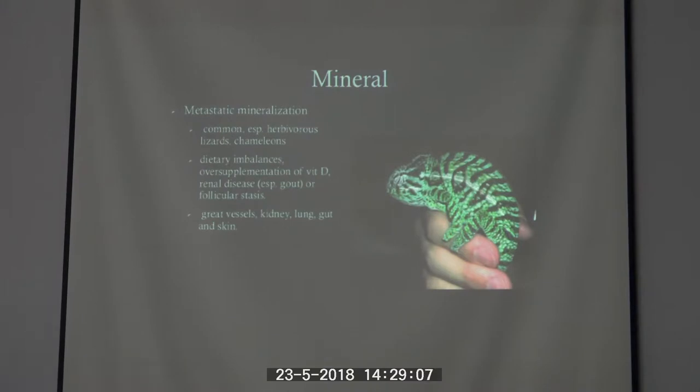Okay, so the major problem with mineral deposition in reptiles is metastatic mineralization, and that's going to be either due to underlying renal disease and associated derangements in calcium metabolism, or derangements in dietary calcium and phosphorus balance, and especially common is the oversupplementation of vitamin D, which results in hypervitaminosis D and subsequent metastatic mineralization.